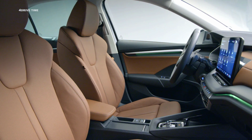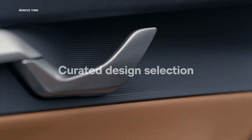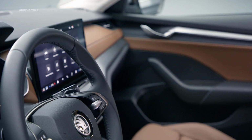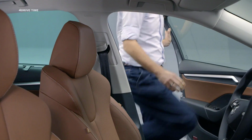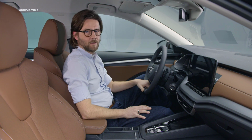With the new Octavia, we have redefined our material selection for the interior. We are introducing a curated design selection with a holistic material concept to emphasize the essence of what the Octavia stands for: a sophisticated car with an innovative twist on elegance.